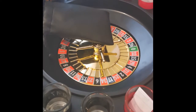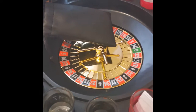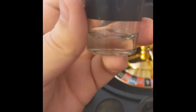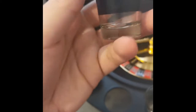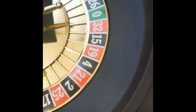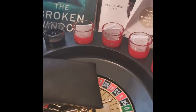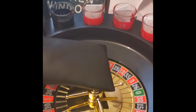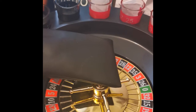So any of these could come out. Chances are they won't come out more than once, for a while anyway. But we never know how it's going to go. Also, I have to just point out, the 0 is not on any of these shot glasses. As you will see, each shot glass has a number. That is a very messy shot glass. I've just washed that. There's 20 and 17. Each shot glass does correspond to a number, but 0 does not have one. So 0 will mean if I land on it, I have to scrap everything I've done and start again. Okay, continue.